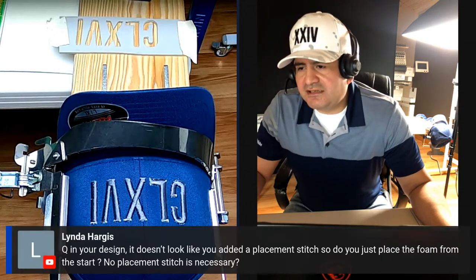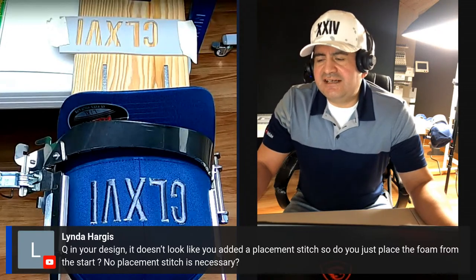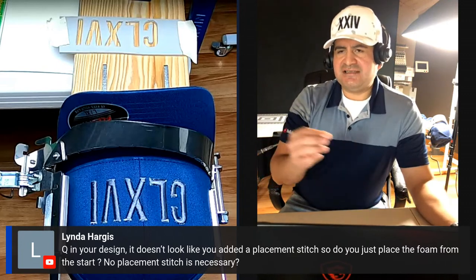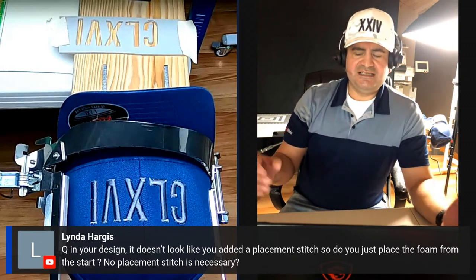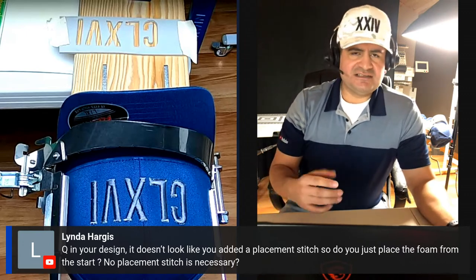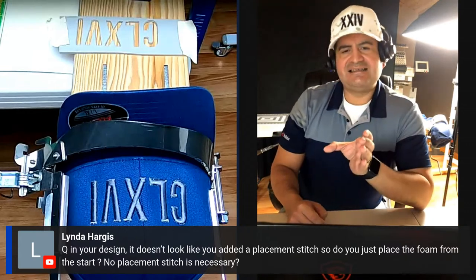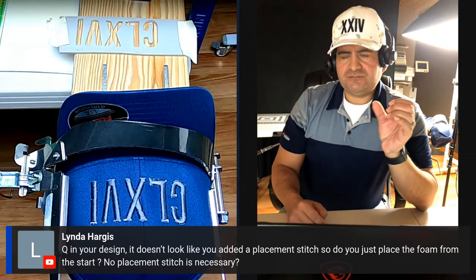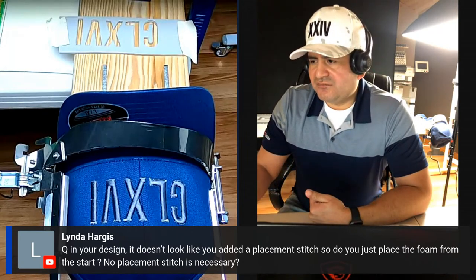Let's see, we got a question right here. In your design, it doesn't look like you added a placement stitch, so do you just place? So if you don't put a placement stitch, on this one, I kind of already knew. I traced the file, so I already had an idea of how big the design was going to be. So I did not put a placement stitch. Like I said earlier, it's not necessary. If you have the exact size of the foam and you want to know exactly where to put that foam, then you could put a placement stitch. It could be useful.